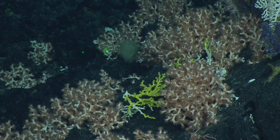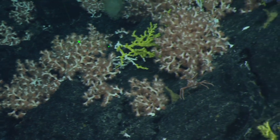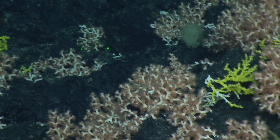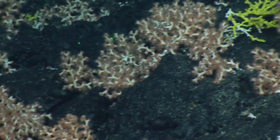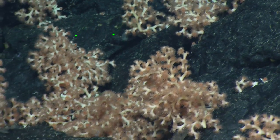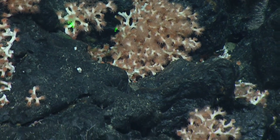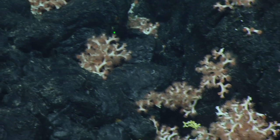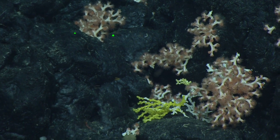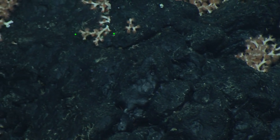If I am looking at this correctly, which I think I am, then this would be Solenosmilia variabilis, which is another scleractinian reef former that creates large reefs in the South Pacific and Atlantic, and looks vibrant and healthy right here. Wow. What are we at? About 1,200 meters. Yeah, pretty far below. What's typical for these? I mean, this is far outside of the range in the North Pacific for these corals, if I am correct in identifying it, which I might not be.